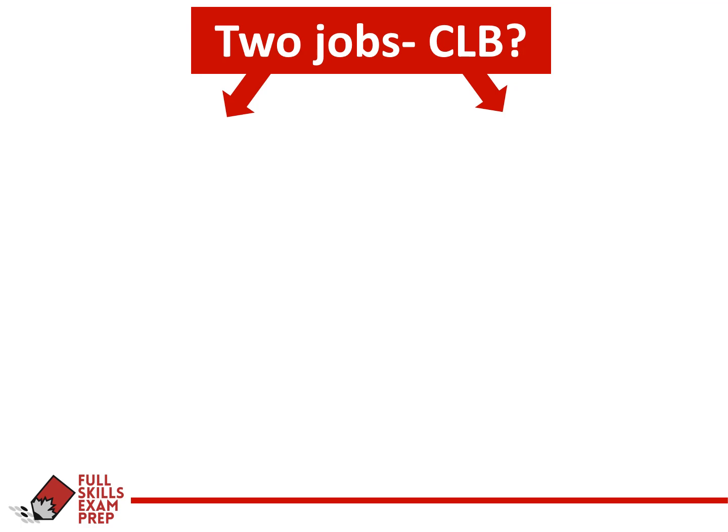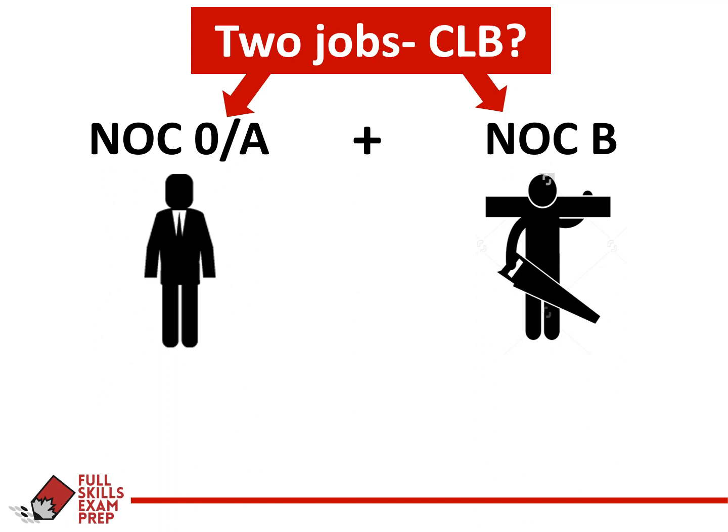So let's say a person was in Canada, maybe he came as a student or something like that and got, let's say, a 3-year post-grad work permit and worked for some time in a NOC 0 or A position and also for some time in a NOC B position. So if he did, let's say, a year and a half in a NOC 0 or A position and a year in a NOC B position. Now the question, of course, is which CLB level would he need?